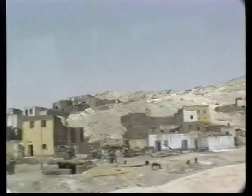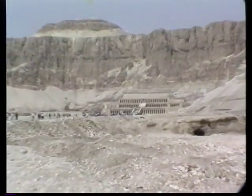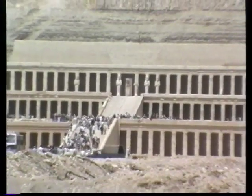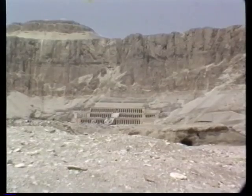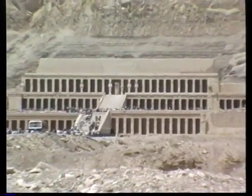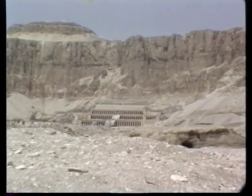So in Egypt, nearly every place you'll be bargaining, unless you're in a department store or in one of the nice shops in downtown Cairo. There it's unlikely to bargain. Everywhere else you bargain. One of the most spectacular of the temples at the Valley of the Queens, it almost looks modern. It looks like it could be a building in the middle of a city in the 20th century. But this temple is nearly 3,000 years old, carved right into the face of the cliff.